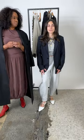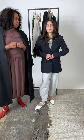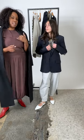So I take a 0 in the Marlin blazer just because I'm larger on the chest. And for me, being able to button it is very important. So I have to size up from my normal 00. So critical measurement point is bust here. Yeah. And the bicep is kind of snug.